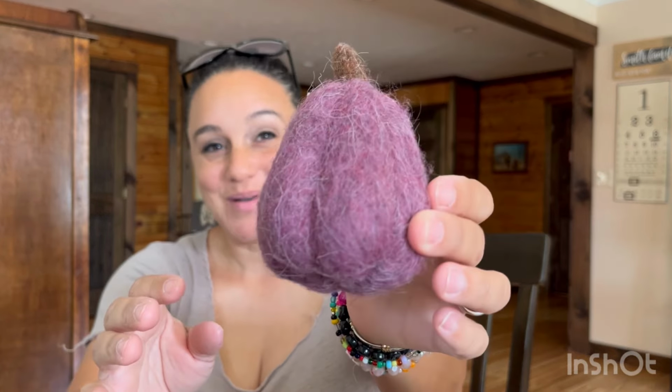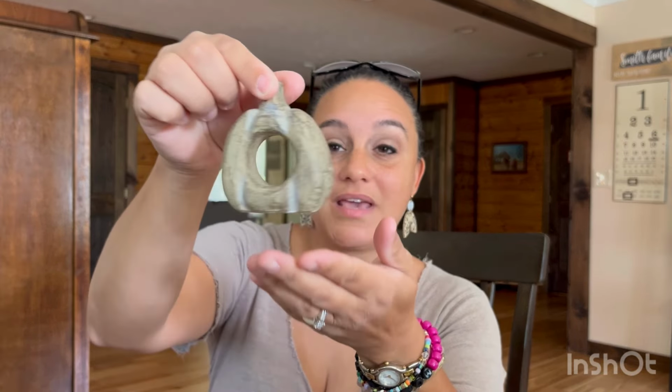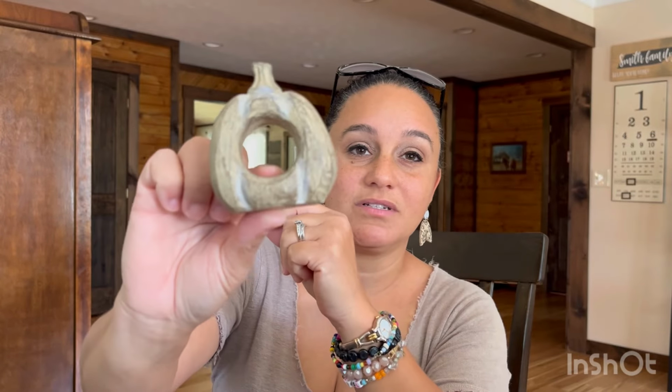Another little felt purple pumpkin. Wow, I didn't realize this was gonna be my pumpkin video. And then I think this is a napkin ring, and it probably came from Hobby Lobby. I don't know, I think I bought it from the thrift store.